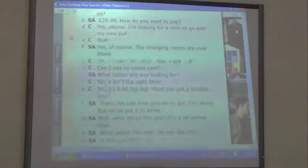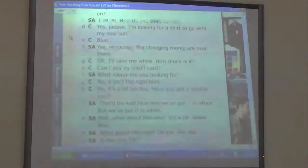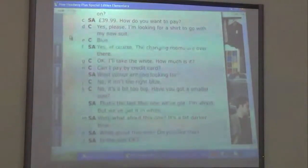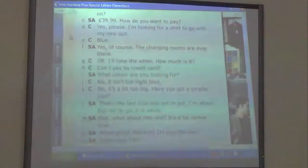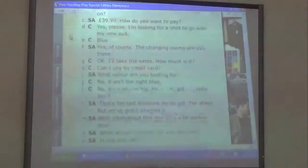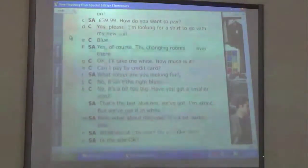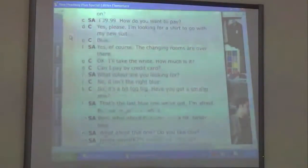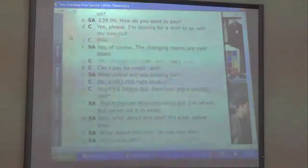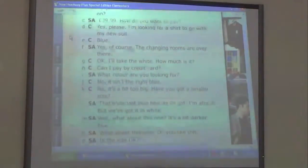Shop assistant. What colour are you looking for? Customer. No, it isn't the right blue. Customer. No, it's a bit too big. Have you got a smaller size? Shop assistant. That's the last blue one we've got, I'm afraid. But we've got it in white. Shop assistant. Well, what about this one? It's a bit darker blue. Shop assistant. What about this one? Do you like this? Shop assistant. Is the size okay?